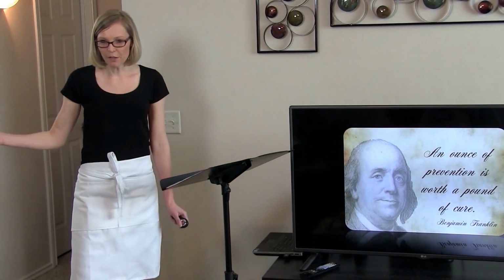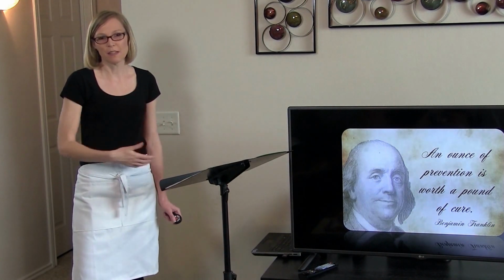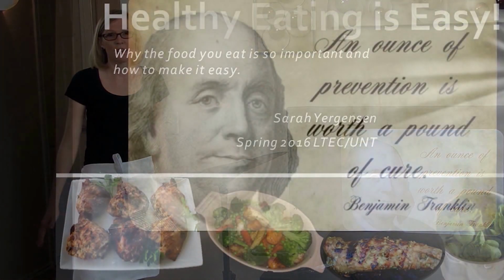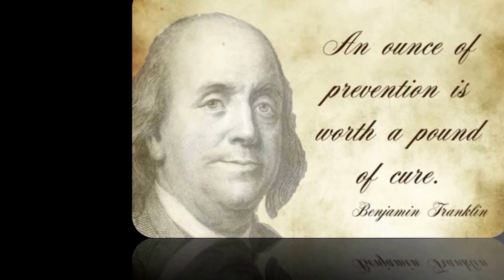While this is cooking, let's go back into the living room and talk about why the food we eat is so important and how to make it easy. Now that we have the food cooking, let's take a look at why healthy eating is so important. I saw this quote by Benjamin Franklin, "An ounce of prevention is worth a pound of cure," and it really summed up the reason why healthy eating is important.